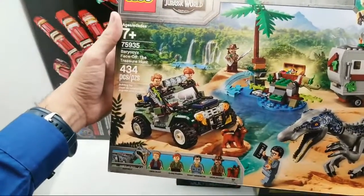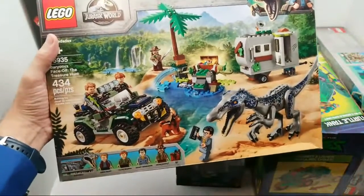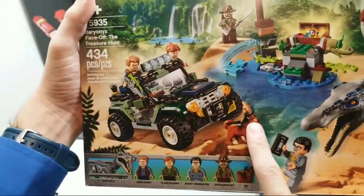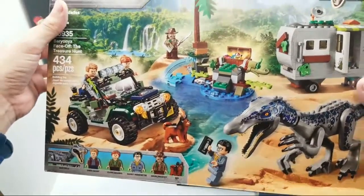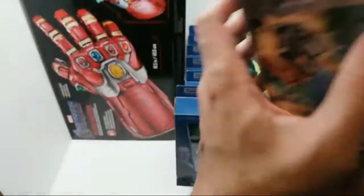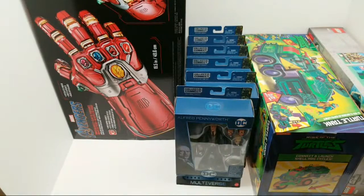This is a Baryonyx Face Off, the Treasure Hunt. All these new Jurassic World sets, I was dying to get them. Just got this one. It's really cool because clearly this takes place before the events of Jurassic World. And there's supposed to be either a cartoon or a Lego Jurassic World animated series later this year. So that's why these are coming out, and that's why these all happened before the movie.